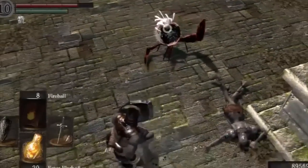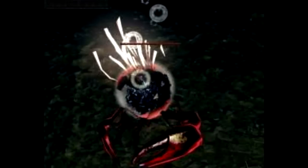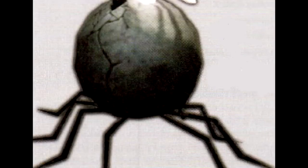Now you might already know this, but did you know that there's 4 different types? There's an evil vagrant which is white with a claw, an evil vagrant which is red with a claw, a good vagrant which is white and an egg shape, and a good vagrant which is red with an egg shape.